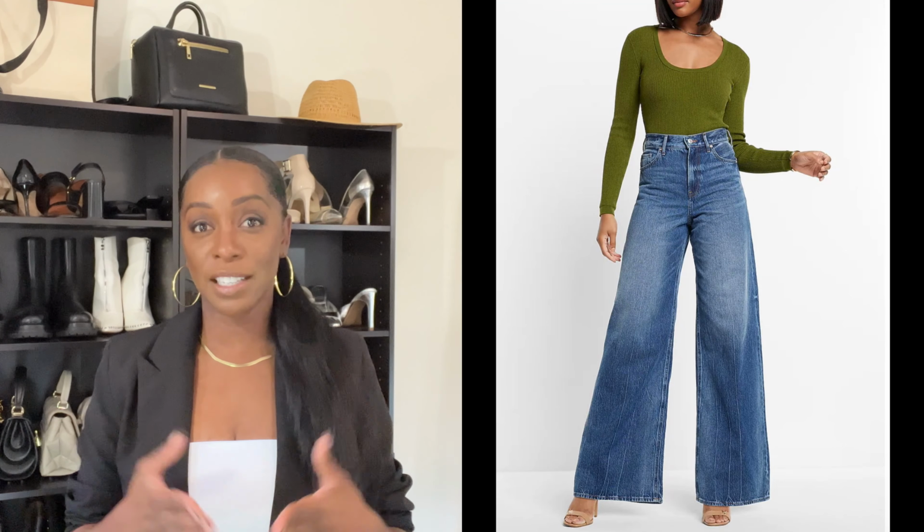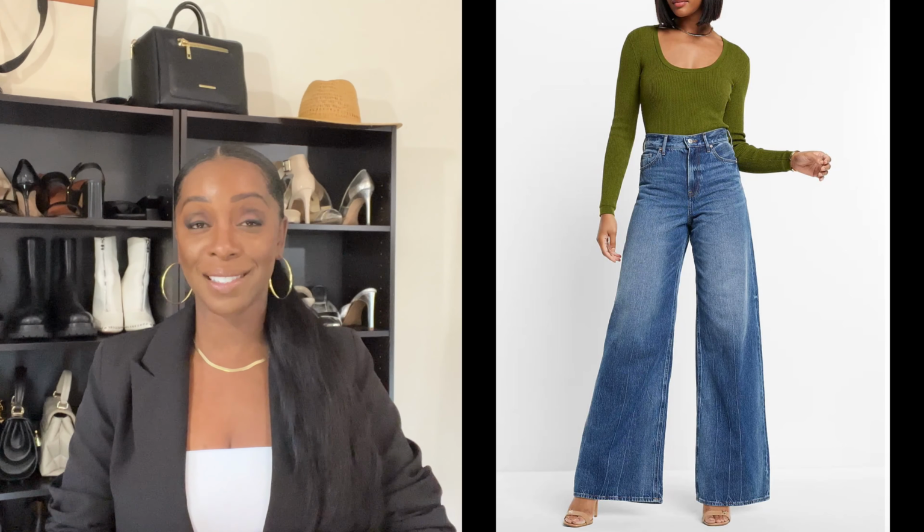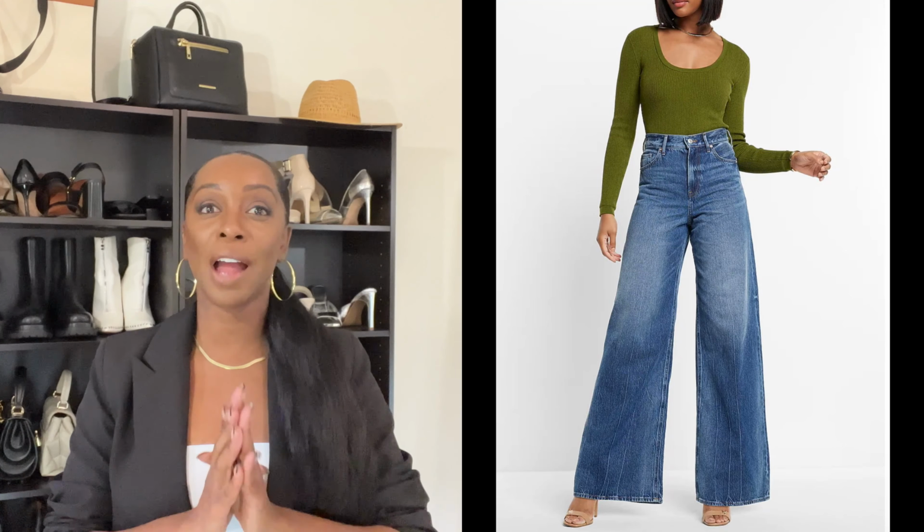I'm wearing a blue jean. Now this blue jean I got from Forever 21, and the ones that I saw on their website, there was nothing comparable to it. And so I found this one from Express. I actually love this color of jean. This jean is very super high-waisted. That's what they call it. The super high-waisted, mid-wash, baggy, wide-leg jean. I know it's a very long name.